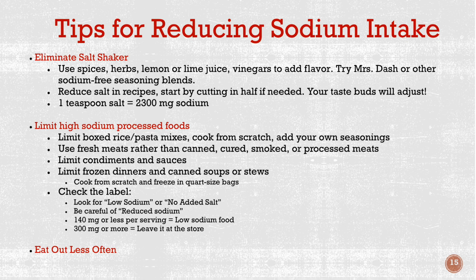Condiments and sauces can be a significant source of sodium, like soy sauce or mustard or ketchup may have a lot of sodium. Salad dressings have a lot of sodium as well. So we can limit the amount of these. We can make homemade versions of some of these things as well to reduce the sodium content. And then limiting frozen dinners, canned entrees, and canned soups. Trying to cook more from scratch if possible.